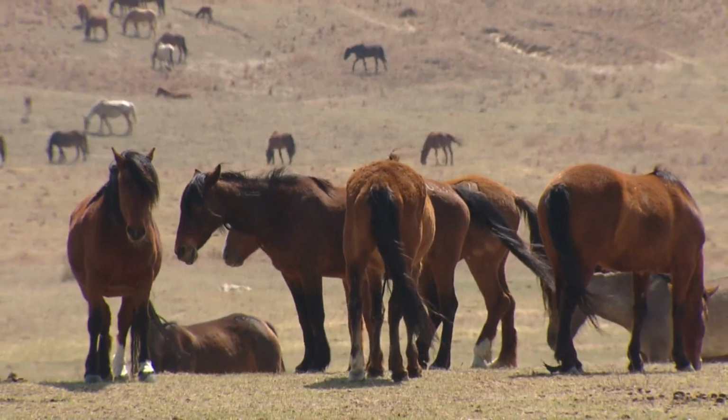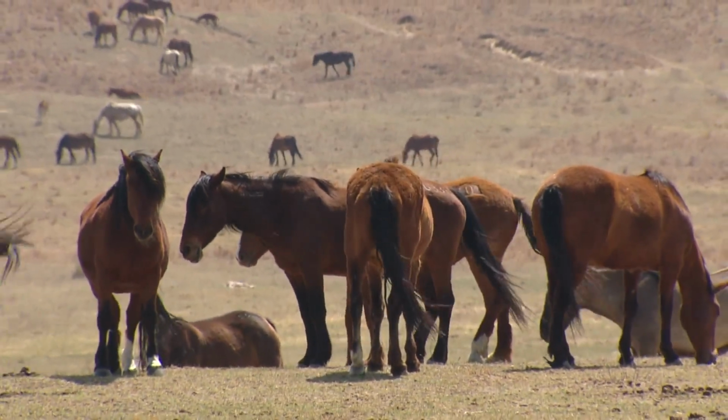The excessive use of tax dollars here is deeply concerning. There's clearly a far more cost-effective way of managing these horses. Scott Wilson is a wildlife photographer and board member for the American Wild Horse Campaign. He says removing horses from the wild is unnecessary and cruel. The wild horses have no voice. That's why we have to speak up for them and defend their right.